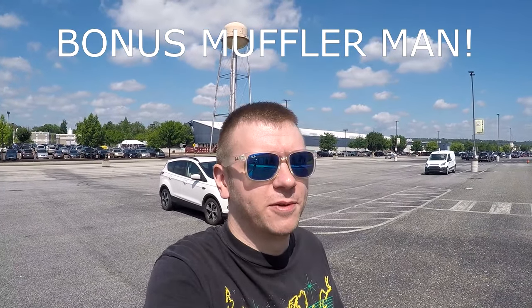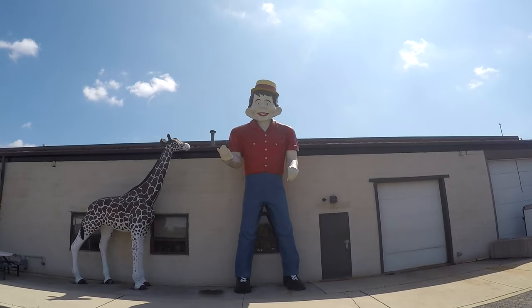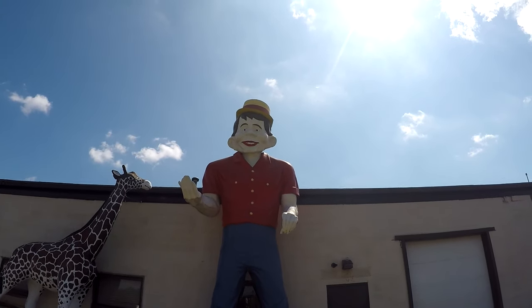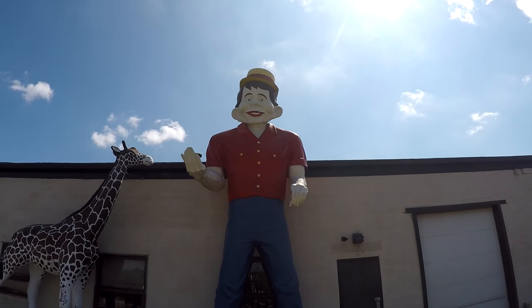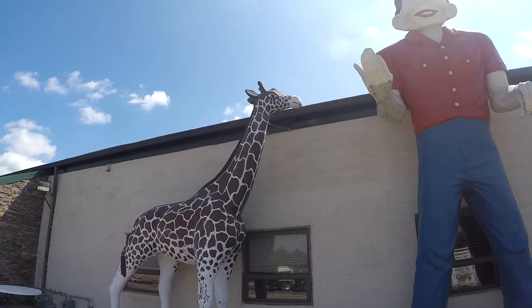Pennsylvania, in front of Arnold's Family Fun Center, and they have this huge muffler man. I think this one's called Happy Halfwit. He's like modeled after Alfred E. Newman from Mad Magazine. Big fiberglass muffler man. And then they have this big fiberglass giraffe here.